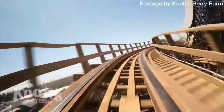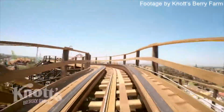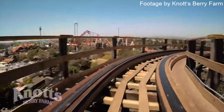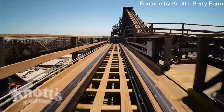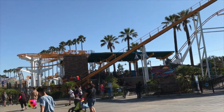And a night ride is even better because you can't see a thing except for the orange lights on the catwalks. For a long time, I thought XCELERATOR was the best coaster at Knott's, and I was anticipating this ride to be number 1 in the park. It's not that GHOSTRIDER moved up in my rankings, it's that XCELERATOR moved down. But the top 3 at this park I think are incredible. That ends my list of the top 10 coasters at Knott's Berry Farm.